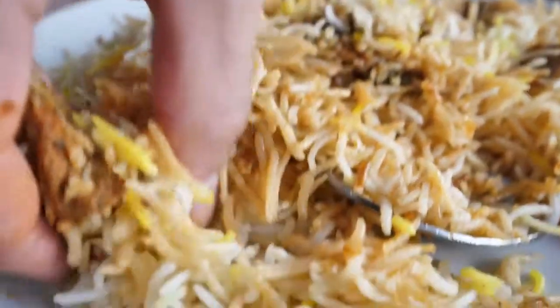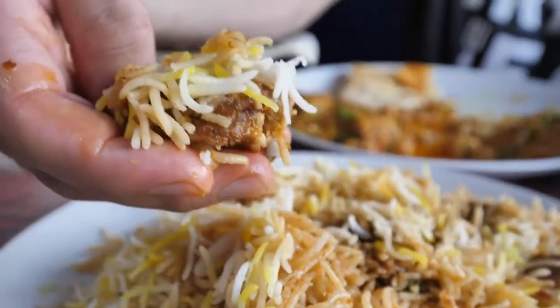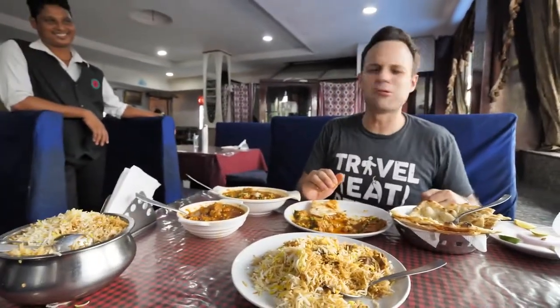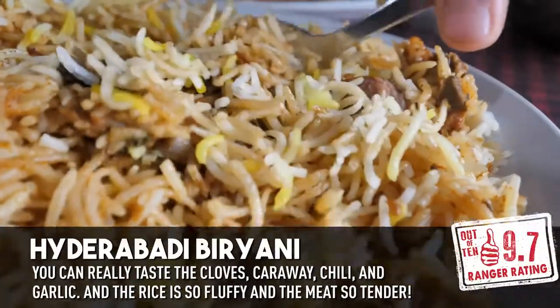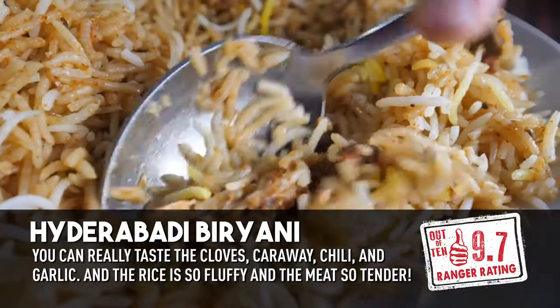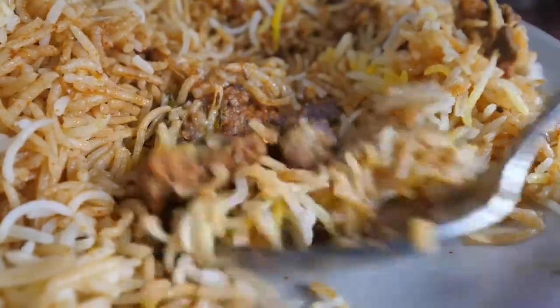And you can just take a bite of that rice with that saffron, that ghee, all those spices we saw, all those flavors. Mmm. Oh, wow. That is so tasty. You can really taste the cloves. It's like a clove, caraway seed, spicy, ghee, and saffron biryani.